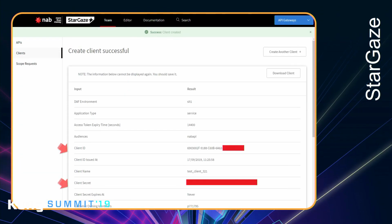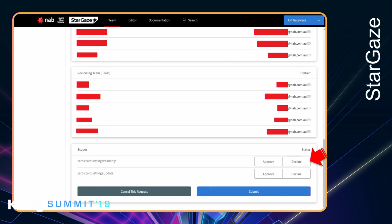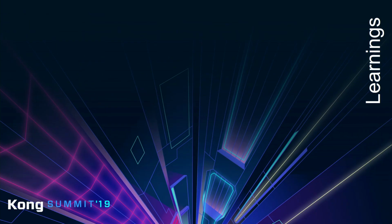you're presented with your client credentials, and you can take those and hit the IDP. And then in the background, an email's gone out to whoever owns the scopes, and they can see who's requested the scopes, what scopes have been requested, as well as who else can potentially approve this, and it's up to them to approve or deny. But as they approve it, those scopes are added to the client immediately. So that pretty much wraps up the three main use cases, and you can see that all of it is very simple, straightforward, and all self-service.